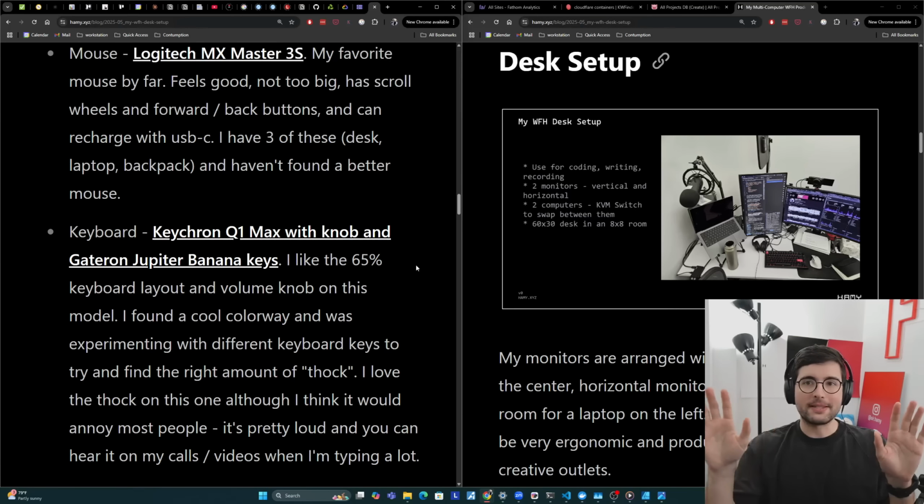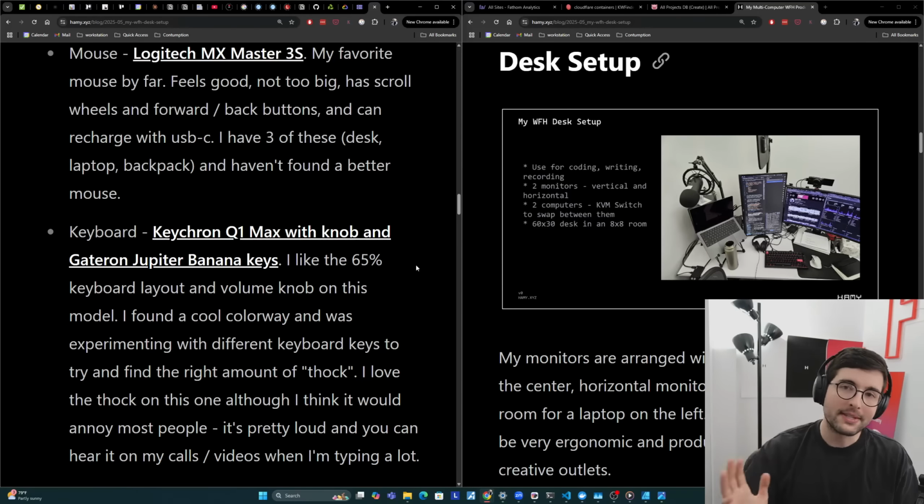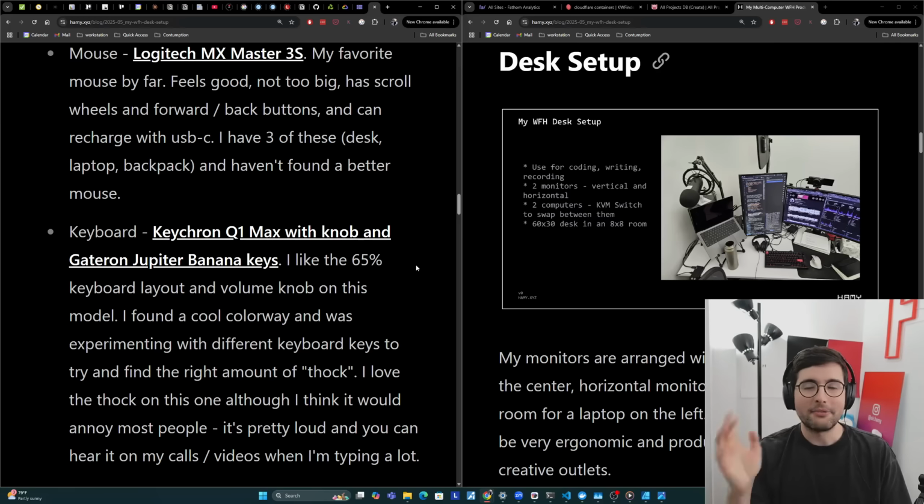Anything over 65%, your hands start going more, and I think it leads more to arthritis and whatever continual motion problems. And so I think 65% is the perfect layout for most things. If you have to do numbers a lot because you're an accountant or something, then maybe you want the larger one with the numpad, but as a software engineer, I basically never need to do that.